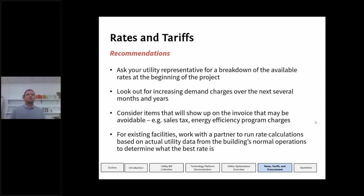So as you're reviewing utility bills for your buildings, look at items like sales tax, look at items like energy optimization programs, and ask your utility reps, hey, are these things that I need to be paying? Sales tax, do I need to be paying that? Or we're a nonprofit, or we're doing some manufacturing at this building. What are the rules around sales tax that we can maybe take some exemptions on?